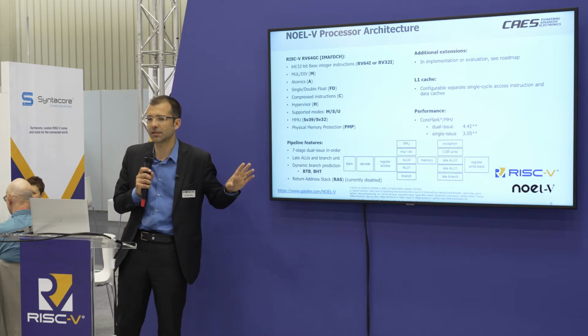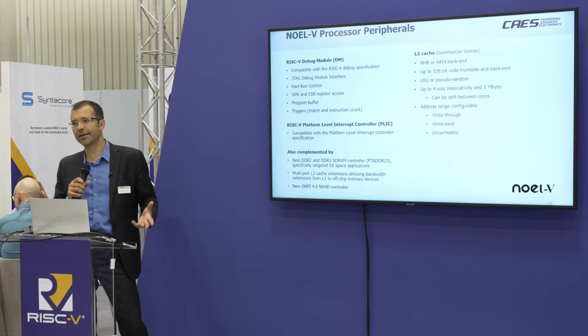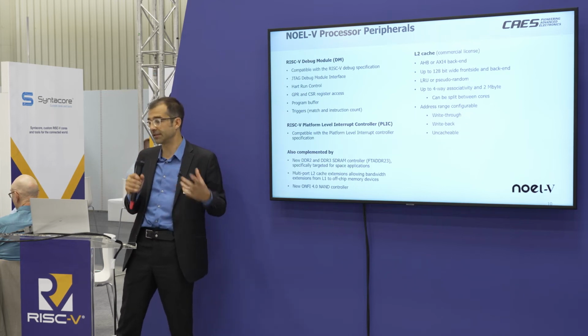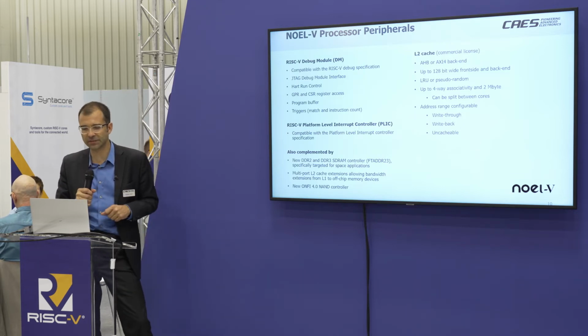So here we have a little bit more detail about the different extensions that have been implemented that can be chosen during implementation on FPGA or ASIC. As part of processor peripherals, we have implemented a level 2 cache that today we always implement in silicon on higher performance devices. We have implemented the RISC-V debug module, which makes it very compatible to the entire ecosystem of debuggers, and Ashling that I've mentioned earlier is only the first instance of a validation with the RISC-V debug module as an underlying physical access.